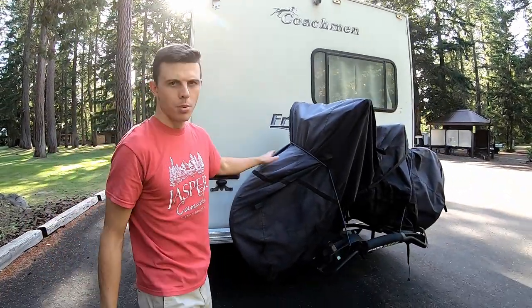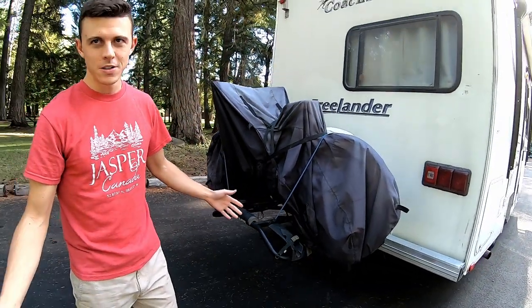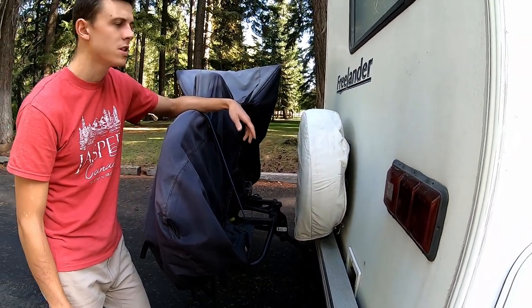In the back, bike and bike rack, those things will be sold before the RV sells, but the point is there's a hitch, so you could put your own. You could also tow a vehicle up to around 4,000 pounds with this beast.